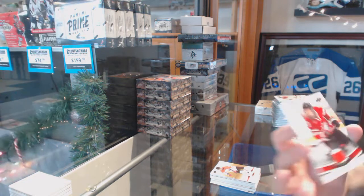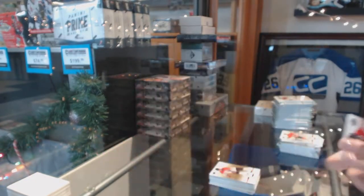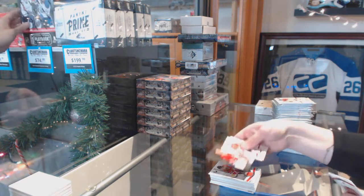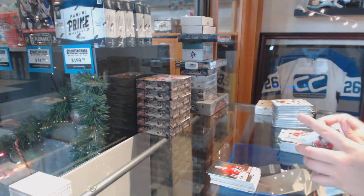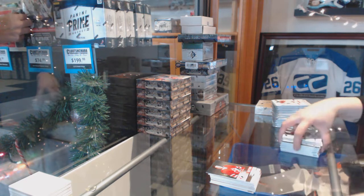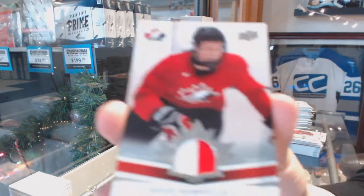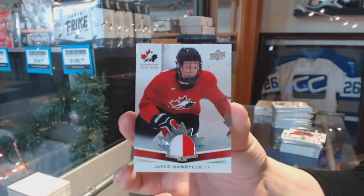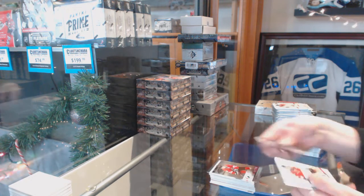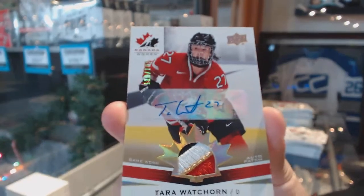We've got a jersey of Jennifer Wakefield. What was that? Special edition of Nick Ritchie. The playbook is running away. Base. We've got a jersey of Jace Harluck. Special edition of Jake Virtanen. And we've got a base patch auto, number to 199 of Tara Watchorn.